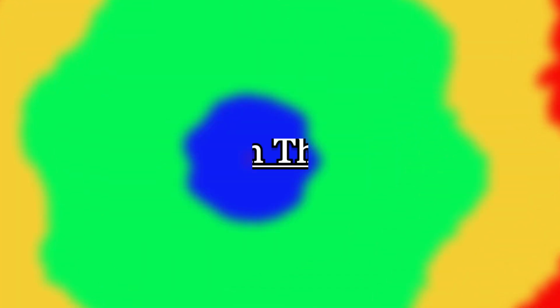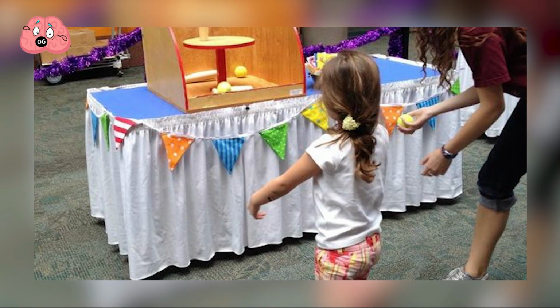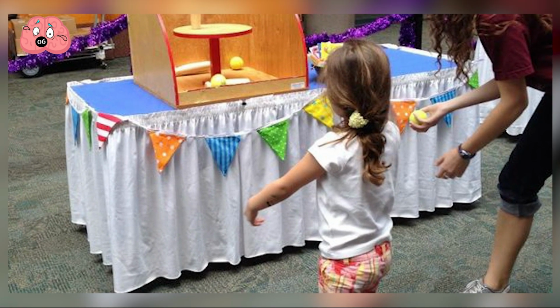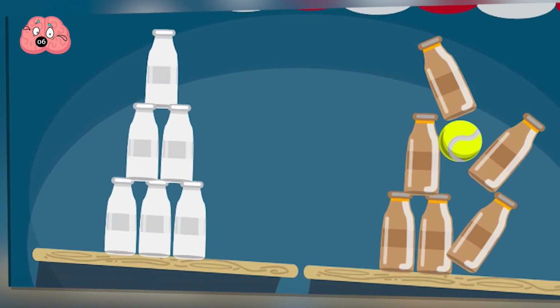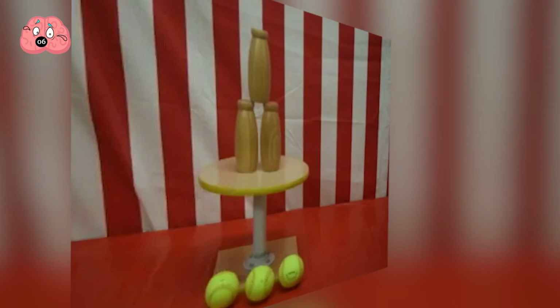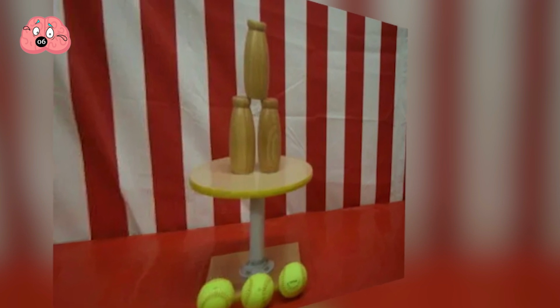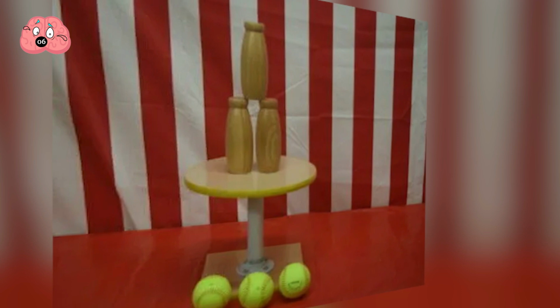Number 6. Bottles in the Bottle Pyramid Game. A common game found in most carnivals, the bottle pyramid attracts carnival attendees due to its relatively simple mechanics: throw a ball and knock over the stack of bottles in one go. This game would be easy if it weren't for the fact that the bottom bottles contain lead, giving them a weight of up to 10 pounds.